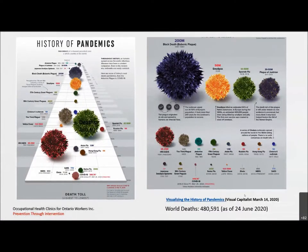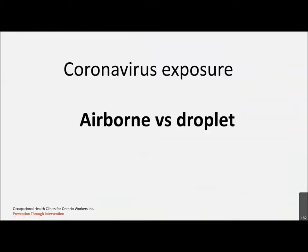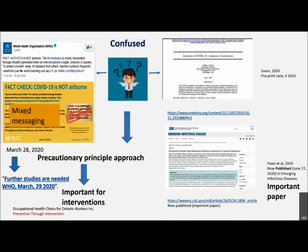Okay, great. So you can see where COVID-19 sits, but that was actually May 26, and as of the 24th of June, it was 480,591. I thought it would be useful to look at it in the context of all the other pandemics. Really, I just want to set the stage here. If we think about exposure, there's been a big debate about exposure to coronavirus in an airborne form versus a droplet form. So I want you to think about that as I go through the slides. The World Health Organization tweeted back on March 28th that the coronavirus is not airborne. But then again, on March 29, they said that further studies are still needed. It is confusing.